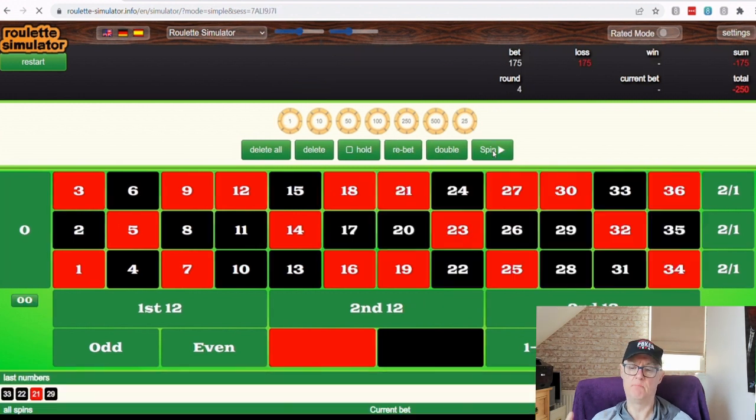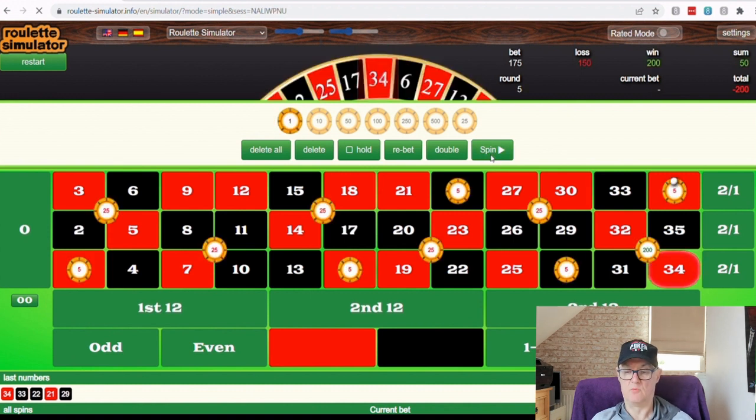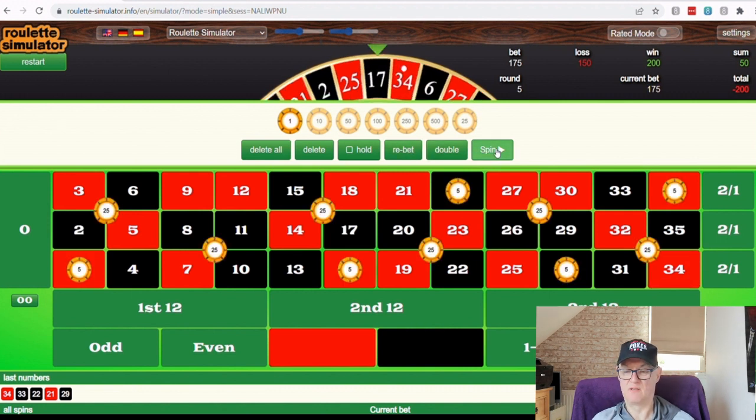Now the suggested bankroll for this particular system is about a couple of $1,000, but obviously it's down to you. The lower the bankroll, the less tolerance you've got for losses, which we had on that particular spin. So we'll go again. We seem to be winning one, losing one at the moment, which really we need to get a couple of decent spins in.